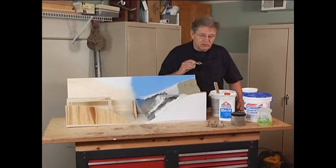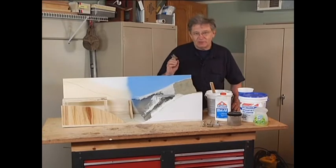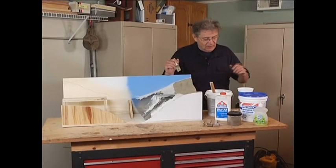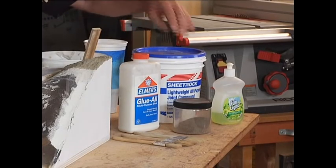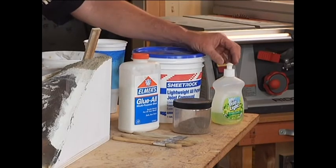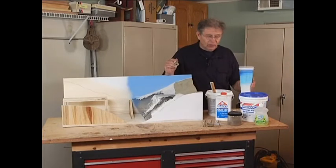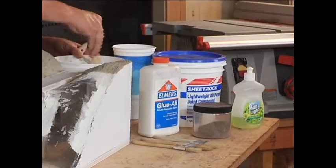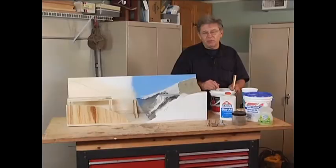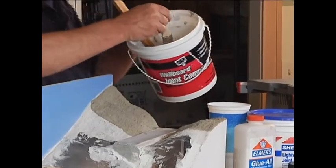The next procedure is putting a plaster base coat on top of the screen, and I use kind of a unique mixture for that too. I like unique things. So what I do is I use a mixture of joint compound, white glue, sifted sand, and a few drops of liquid soap to create wetted water, to break down the surface tension, along with just plain water that I use to thin the mixture out. Now I mix this up to a consistency that's thick but brushable, and I just mix the quantities by eye. I don't have any kind of a recipe for this.